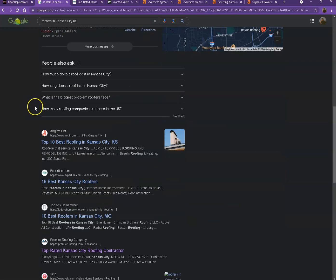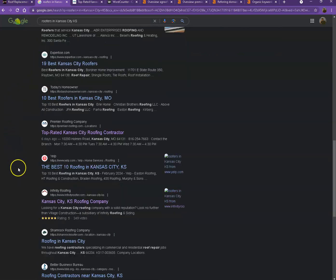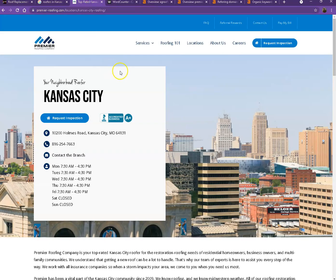Moving on to the next part, these are what we call the organic searches. So these are all the websites that actually rank higher without people paying for any ads, just because they're doing certain things. That's exactly what we're going to talk about and analyze. So I actually pulled up one of the top ranking websites, and let's see what they have differently.